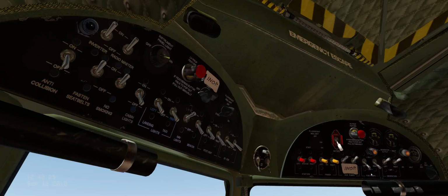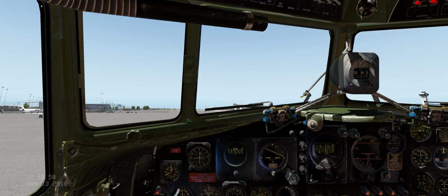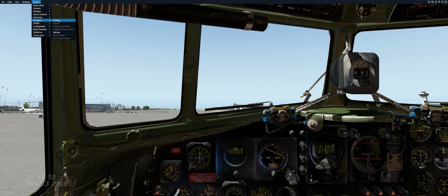All right, let's go ahead and get started. Okay, beacon's coming on. My TrackIR is not working here. Hold on. Sometimes I have to just disable X camera and restart it.